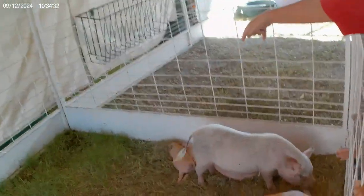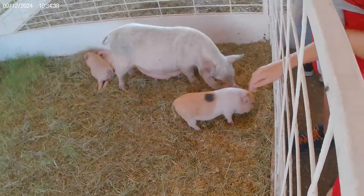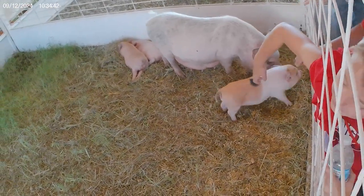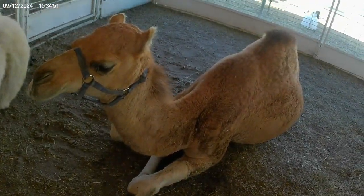Oh, wow. Boy, little baby pigs. Yeah, if you have small hands, you can reach one. That's tiny. Look how little they are. Look behind the big pig. Yeah, they're tiny. Oh, we got camels over here. Look here.